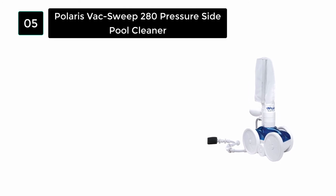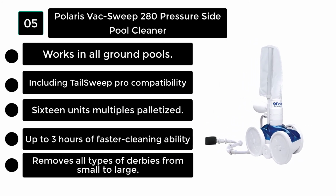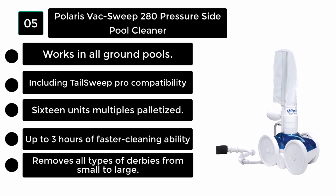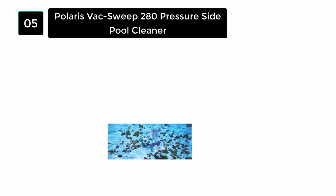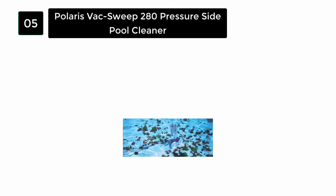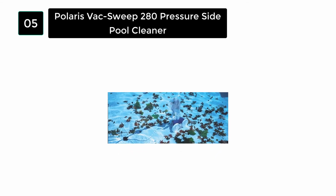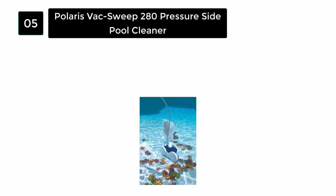Number 5. Polaris Vac Sweep 280 Pressure Side Pool Cleaner. Polaris Vac Sweep 280 is a vacuum pressure-based pool cleaner. It can clean any pool. It needs a Polaris booster pump to run it, and it works all over the vinyl pool. The PP4-60 pump should be used as a Polaris pressure pump. Other Polaris pressure pumps, including this one, are designed to fit this cleaner.